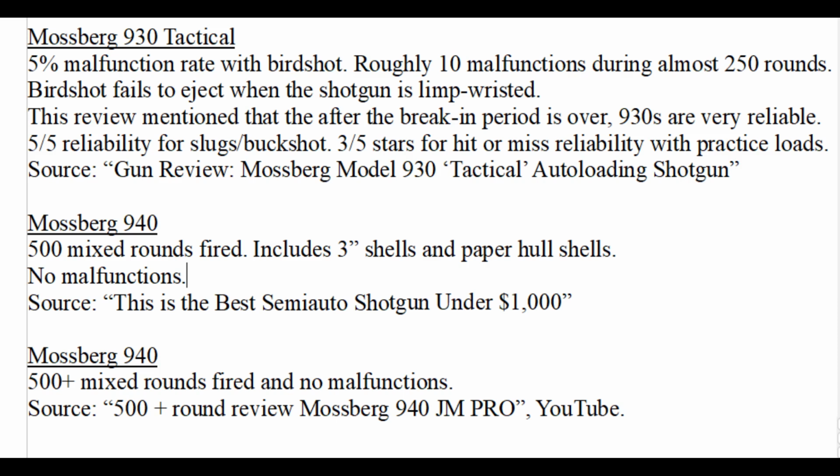Now to answer the question about why 930s may have differing amounts of reliability out of the box, mechanical devices like firearms and motor vehicles require a period of wear, commonly known as a break-in period, before they can optimally function. Depending on how the parts wear in one shotgun, it can finish this break-in period and become reliable sooner than a different shotgun of the same model. For the first Mossberg 930, we have 500 assorted rounds fired with no malfunctions. This included 3-inch shells and old paper hull shells. For the second 940, we have over 500 assorted rounds fired with no malfunctions.